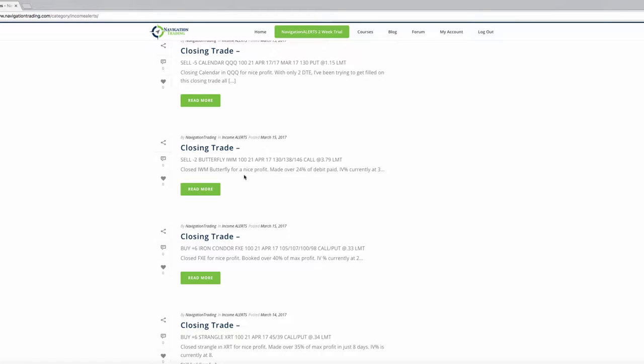In IWM, another closing trade. Took this off, it was a butterfly. Took that off for about 24% of debit paid. We want to take those off for around 20%. Had a nice move down that day in IWM. Gave us the chance to take that off for about 24% of debit paid, which was great.